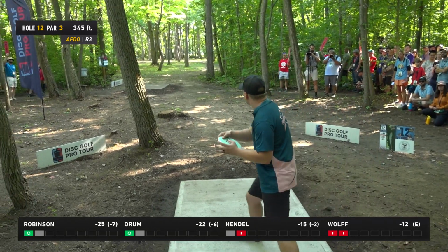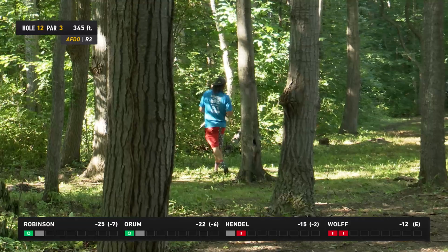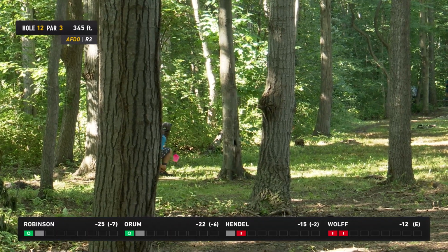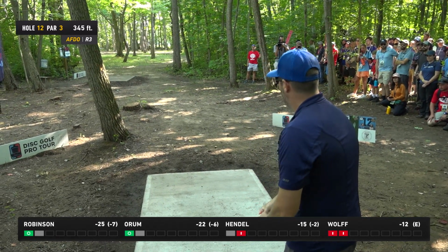FX2 here for Ezra. Hits the gap, looks a little overturned, and it is. I think that's a common mistake. You really want to turn something over through that gap initially and just hope it fights out in time to skip back and give yourself a birdie look.